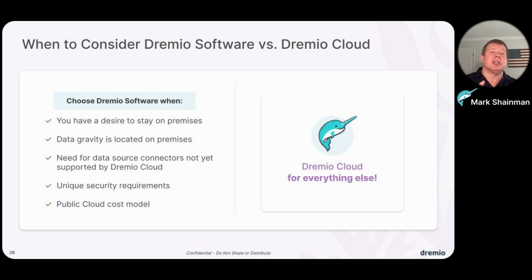If you have some unique security requirements, we know there are some organizations, of course, some of our government customers, where they don't want to move their data into the cloud. They don't want to have a cloud-based environment, and they want to keep it on-prem. So for those unique security requirements, of course, you leverage Dremio software, and you can leverage that in an on-prem environment as well. And if organizations sometimes don't want to go toward that public cloud cost model, and they'd rather have different pricing, in those cases, of course, you can leverage the Dremio software solution.